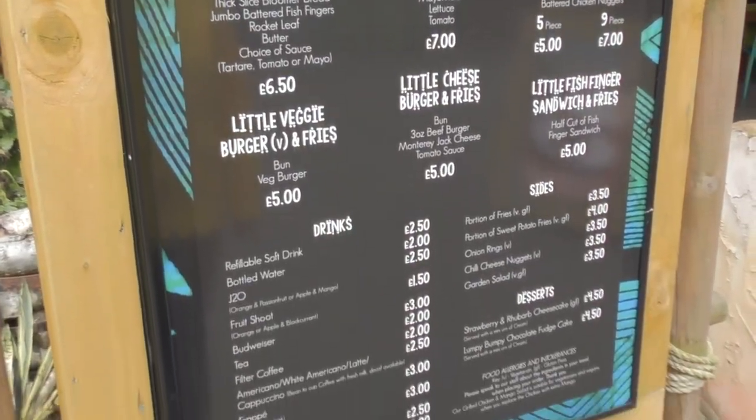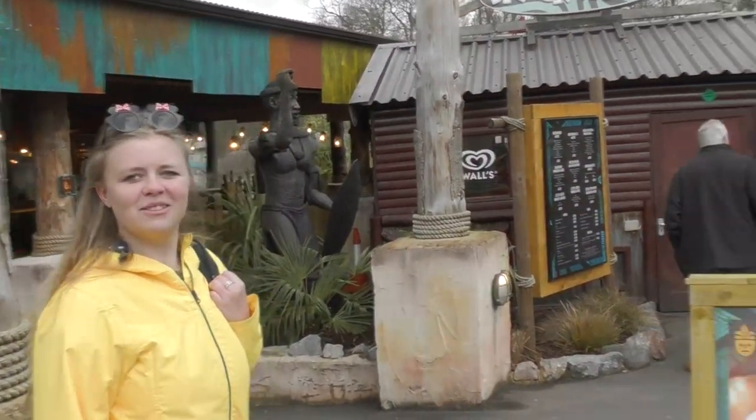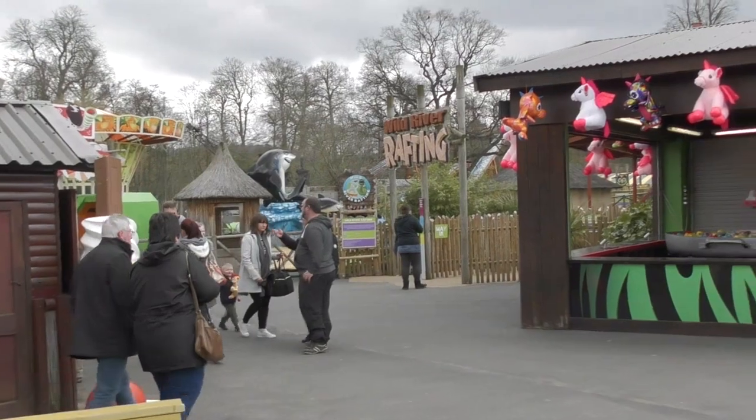Food here is reasonably priced, I'd say. I normally bring a lunchbox. Today I've not. I'm eating today. Charlotte's brought a lunchbox, though.